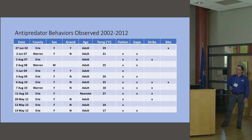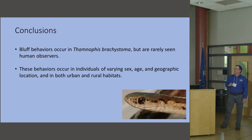In total, I had about 12 instances of bluff behaviors in shortheads, in both rural and urban populations, among both sexes, gravid and non-gravid females, adults, and at least one newborn shorthead, over a temperature range of 17 to 29 degrees. Flattening was the most common behavior, gaping next, followed by striking, and then the two instances of biting. So we can establish that bluff behaviors do occur in Phanophis brachystoma, though they are rarely observed by human observers, and they occur in individuals of varying sex, age, geographic location, and in urban and rural habitats.